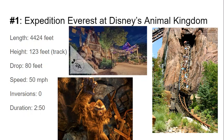It has a length of 4,424 feet. The track reaches a height of 123 feet, but the actual mountain is at 199 feet. So some people would consider it almost a hyper mine train. Its main drop is 80 feet. It gets up to 50 miles per hour. It has a pretty long duration of 2 minutes and 50 seconds.